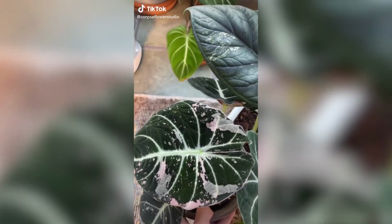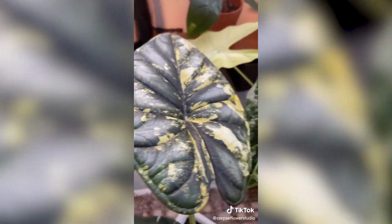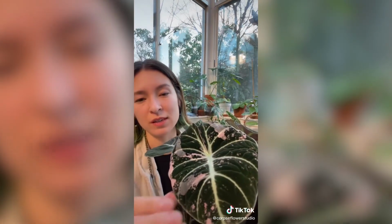I've gotten really into variegated alocasias lately, but didn't really know where to start because they all kind of look the same on Instagram, weirdly. So here's a video of these where you can see them side by side and really see the differences. First I want to show you the variegated black velvet alocasia. The back sides of the leaves are a really deep purple, and so the variegation really comes through as a nice shade of pink.